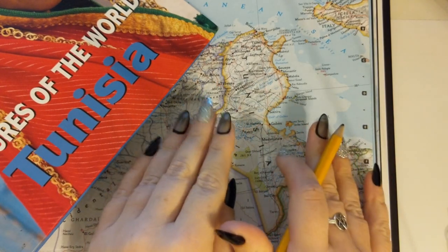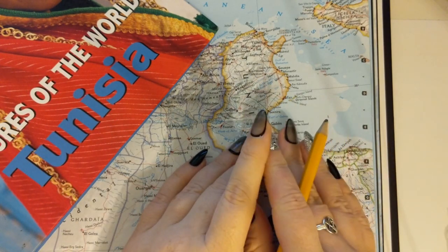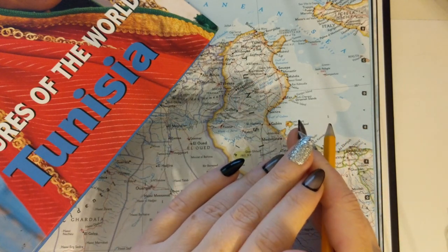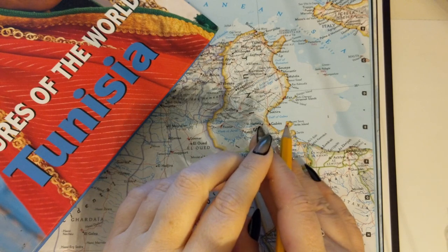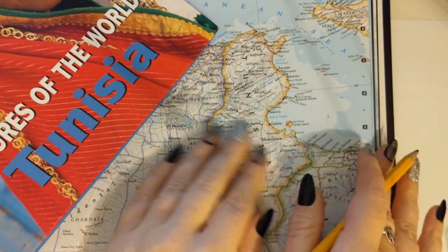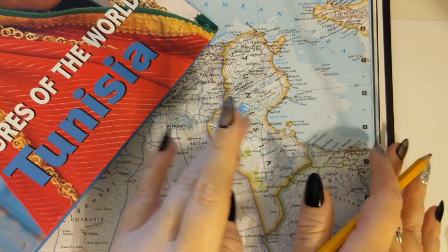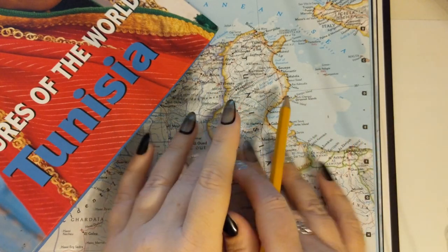I greatly welcome corrections. The Aghlabid dynasty was between 800 and 909. The Fatimid dynasty, I didn't write down in my notes when they reigned, but the main conflict between those dynasties was the division between Sunni Muslims and Shiite Muslims. So the dynasties kind of interchanged until the Fatimids handed control over to the Berber tribes.